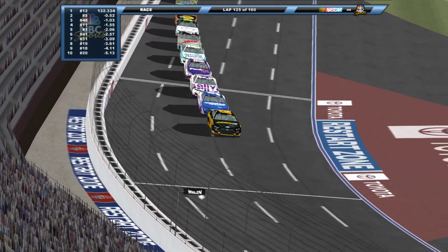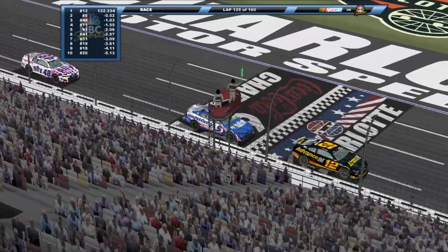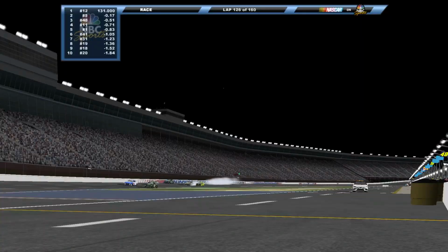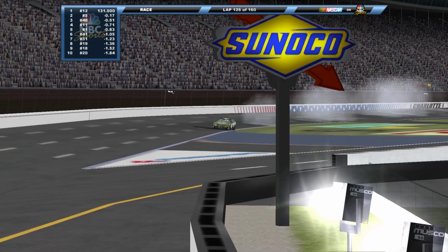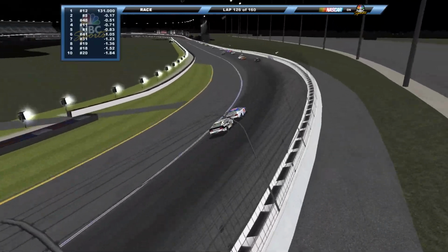Going green once again in Charlotte as Ryan Blaney tries to hold off Kyle Larson, as well as Alex Bowman, Denny Hamlin, Ross Chastain, Custer, all up inside the top 10. Oh my god, we got a wreck on the restart. They're wrecking on the restart, and the caution's going to fly immediately. What has happened? The 42 of Ty Dillon has gone around before we've even headed down into turn 1.